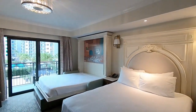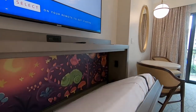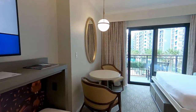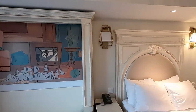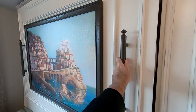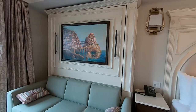So I'll show you. This is the queen size bed. Right there, that's the sofa that pulls down out of the wall, Murphy style. And then under the TV, there's another one. So we got a nice area to sit, eat, work at. And again, when you want to close this up, you literally just pull it up and right back into the wall. And there's Lightning McQueen hiding in the painting. Then you're right back to a regular sitting area.